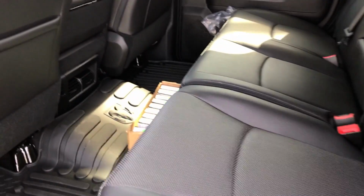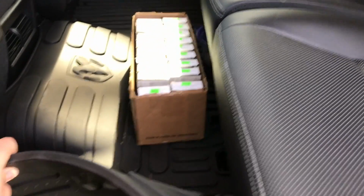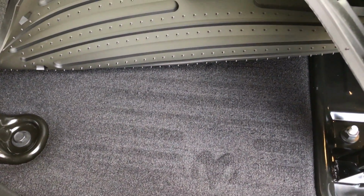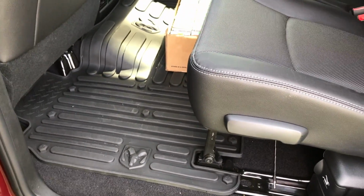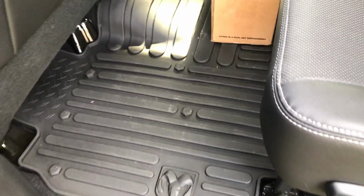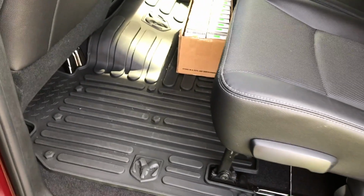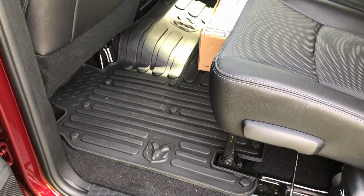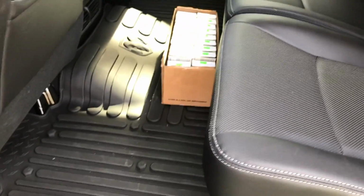One thing I did not know I wouldn't get in the Mega Cab is the Ram Box cargo under your floor mats here. You can't get those in a Mega Cab, which kind of sucks because that's some nice added storage. I did get the Ram factory floor mats, which seem to be pretty nice, at least in the back here. I might at some point get either Husky liners or WeatherTech for the front to give a little bit more coverage, but these will do good for now.